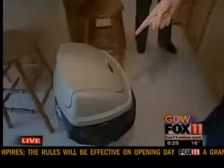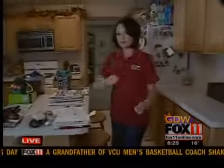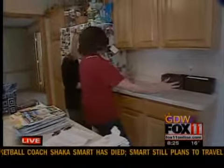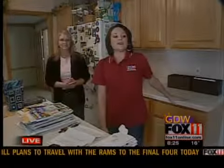Have that garbage or recycling bin right next to you. So you've got this working space. Boom, boom, boom. You can get it all done, and before you know it, you've got a countertop that looks like this.